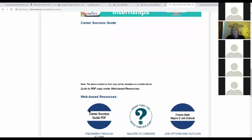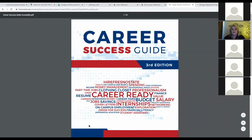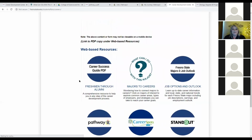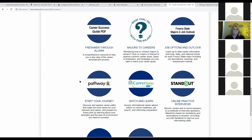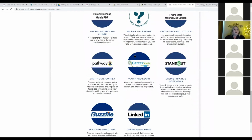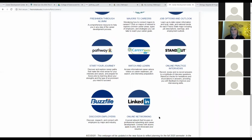Our career success guide, like I was mentioning informational interviewing, that's listed in there. There are also a lot of sample resumes in there. So this is a resource that you're going to definitely love once you start looking into it. And then once again, all of those circles at the bottom, those are our 24/7. Feel free to go in at any time, watch those career spots, really quick 3-minute videos that tell you a lot of information. All of our media can be looked at from a phone, from a tablet, to a desktop. It doesn't matter. And then lastly, at the very bottom, there's LinkedIn, online networking. It's all about networking right now.